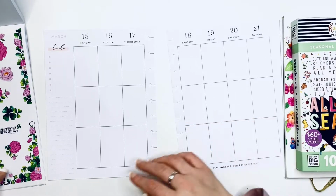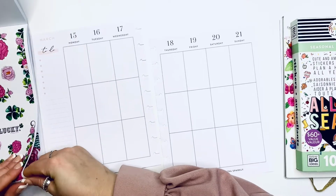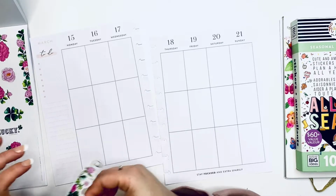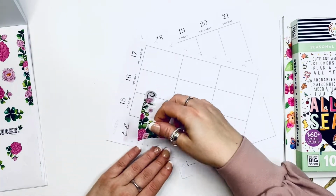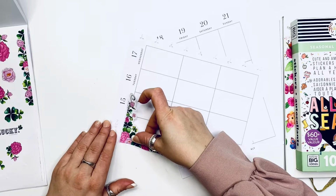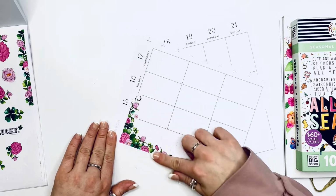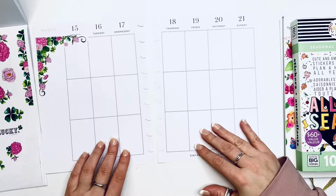First, I'm going to go ahead and start with these because how can you not look at these lovelies? So I'm going to go ahead and place them right there. And I'm going to cover up the to-do list because I'm not planning to really use it this week. I'm going to be doing more of checklists, and I think I can do all of my to-do lists in there.